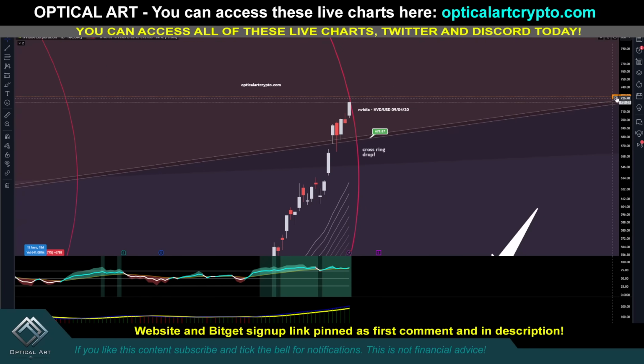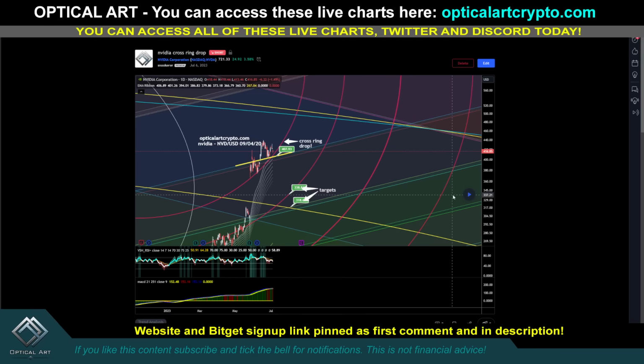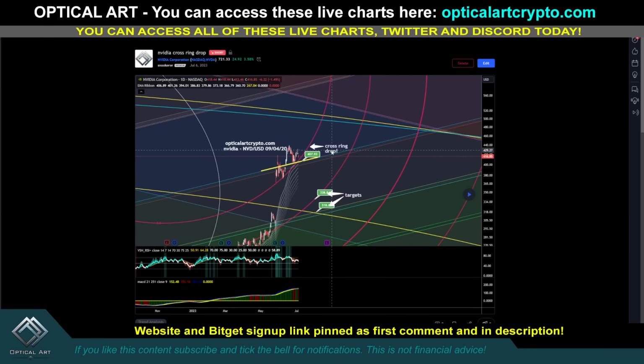As I mentioned, these rings, every time we cross one of these red rings, we get a drop for Nvidia. This is that published chart I covered in that previous video. Take note, cross red ring, drop. You can see what happens. We ride up this ring. This is the next ring we're about to cross.